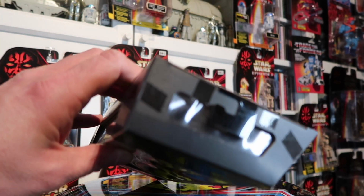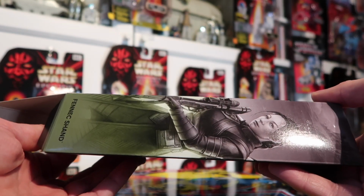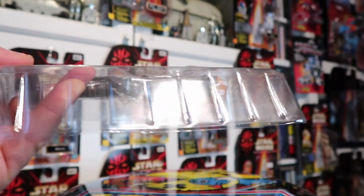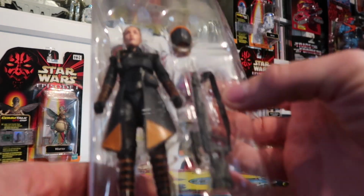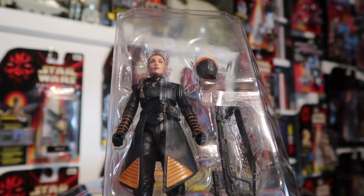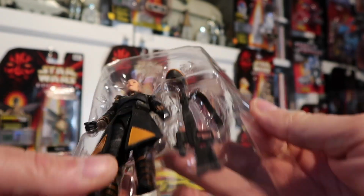So I've got to cut the tape off, so I'm just going to do that now. And always remember, kids, open your figures from the bottom of the box. So look at that now. I just love this packaging. I think it's great that you can just take this little window off, and then you've just got it there.